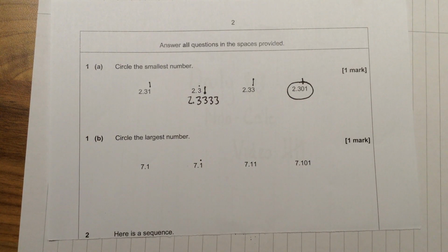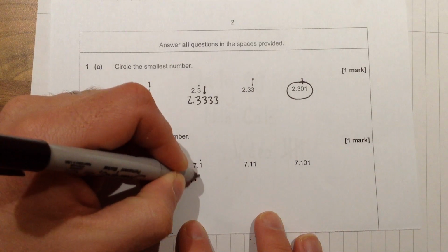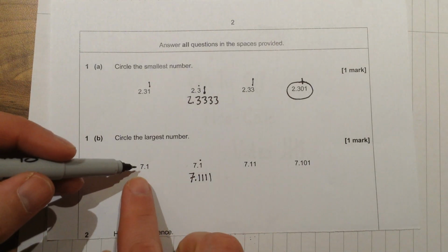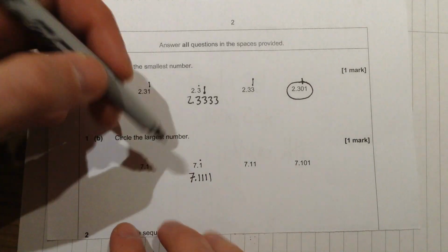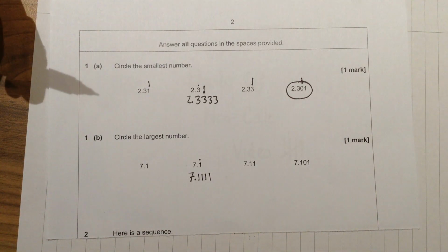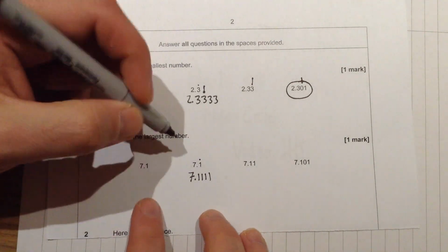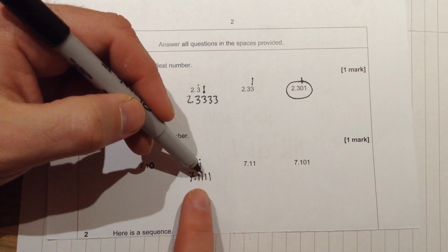For the second part, we've got the largest number, so again, it might be useful just to put a few more numbers after it. We start off by considering all of them start with 7. The next number in each case is 1, so 7.1, 7.1. So the first number after the decimal point doesn't help us. So we'd move to the second number. The second number after the decimal point here is a 0, so that doesn't help us.